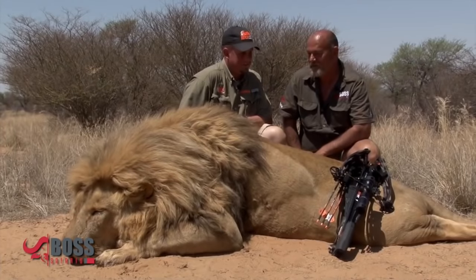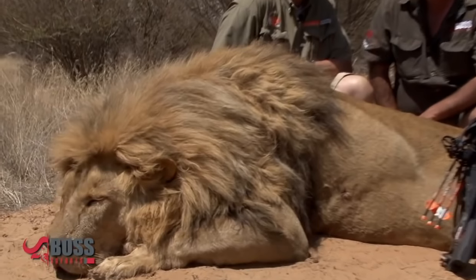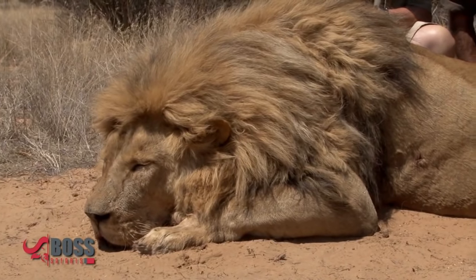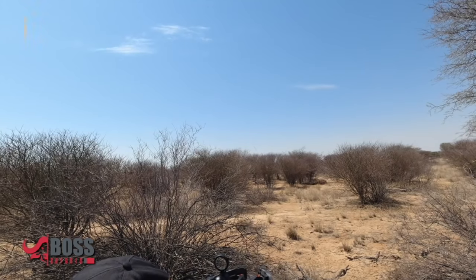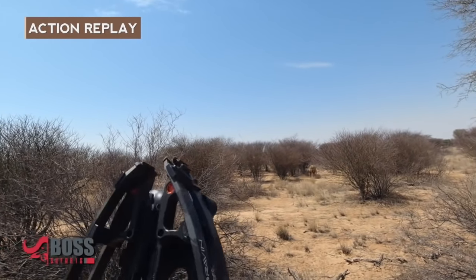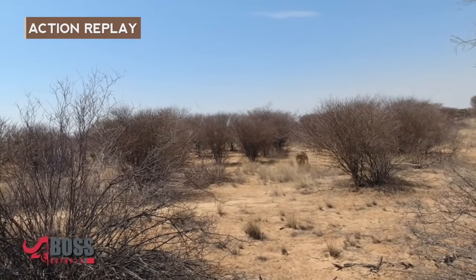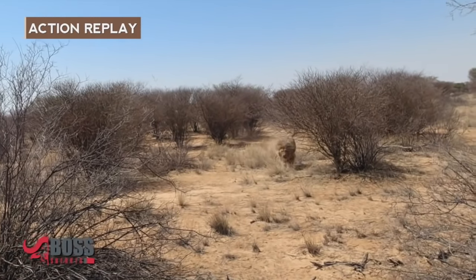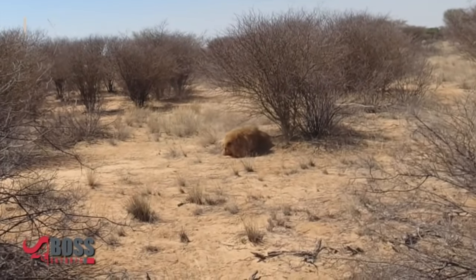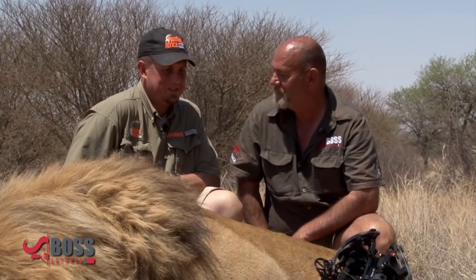At that stage, this lion was not going to stop anymore. No, he was not. We had to put him down. I think we measured it was 12 yards away from us. That's close enough. That's about as close as I want to get.